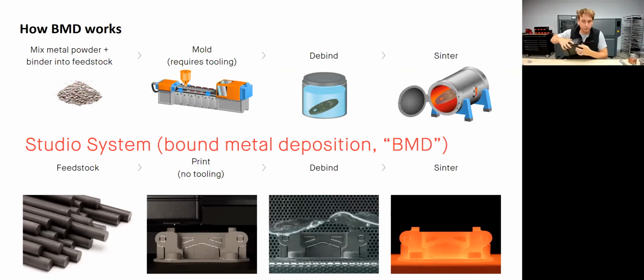Rather than having to mold this material, we're just going to print it, layer by layer, similar to an FDM style print process. So this means, if I want to print one part today, when it's done, before I leave to go home for dinner, I can start a new part that'll be ready in the morning. I'm not tied down to any tooling. We have a similar debind step. It's going to remove about 80% of the binder in our process. And then we go into the furnace. We're going to sinter that part into a strong, dense metal part, like you see. I'll show a ton of examples today.